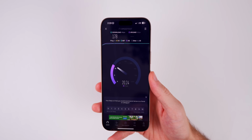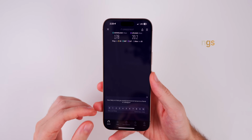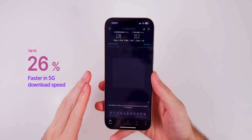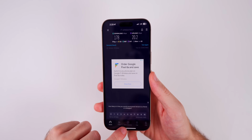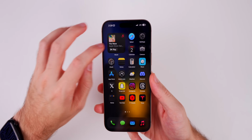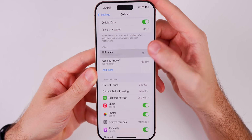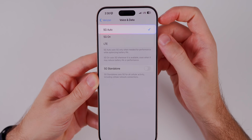Now the iPhone 16 Pro does have faster 5G speeds compared to previous iPhones. So the reports say it's up to 26% faster in 5G download speeds thanks to the new Qualcomm modem. But the tip here is that just because the 5G is better does not mean that you should have 5G always on. So go to your settings and then go into cellular, go into your phone number right here, and right here under voice and data, you want to make sure this is turned on to 5G auto.